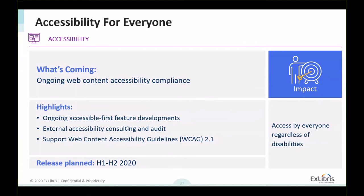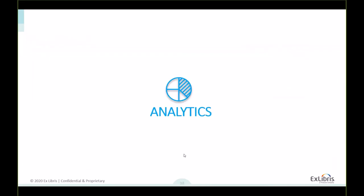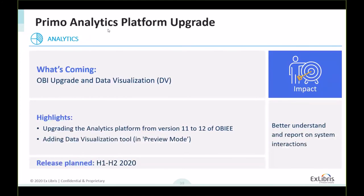Another area that we would like to share is analytics, which is already announced. We are going into a phase of upgrading the analytics platform, switching from OBI 11 to OBI 12, including with that the ability to use data visualization, first in the initial phases in preview mode, so there is more of a way to see the usage and play around with more modern graphs. Information for that already exists and has been published by the Alma team about the meaning of the upgrade, and also more material on what is going to be enhanced with the data visualization.